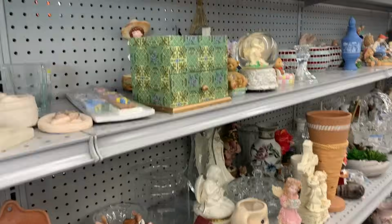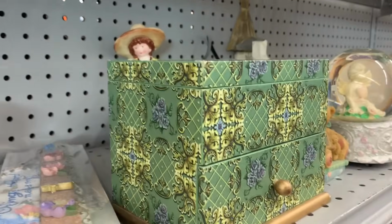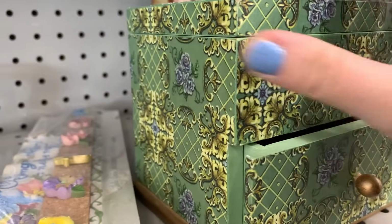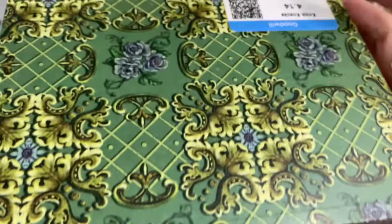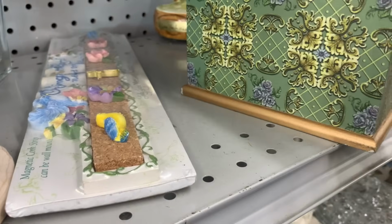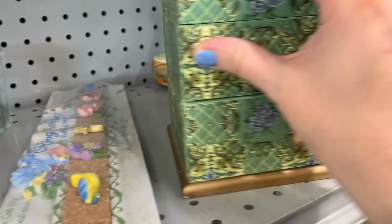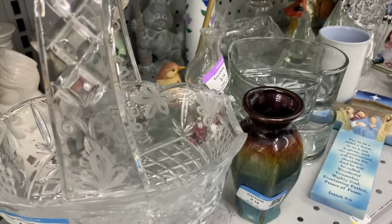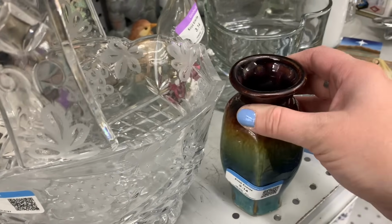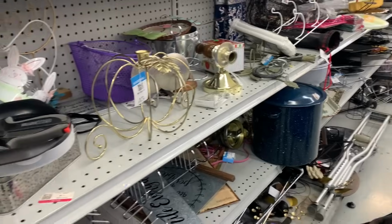I like these. Very thin silver, so I deducted points from that, but one was cracked, and so I decided to keep on moving, keep on trucking. Jewelry box, $4.14. This actually was made of a pressed cardboard, but I love that pattern. Oh my goodness, I would love a whole wall in that pattern. $3.14.